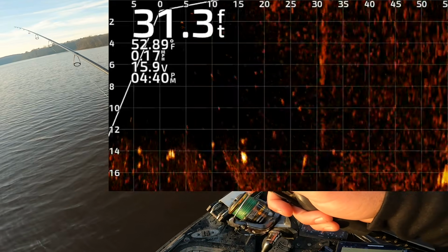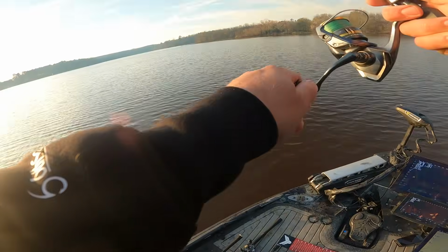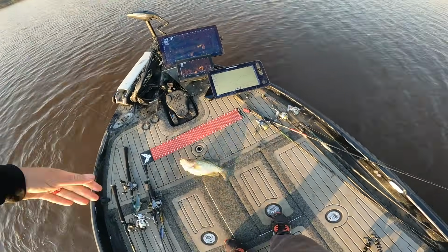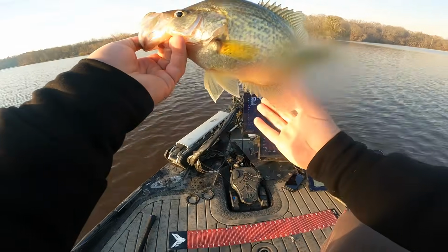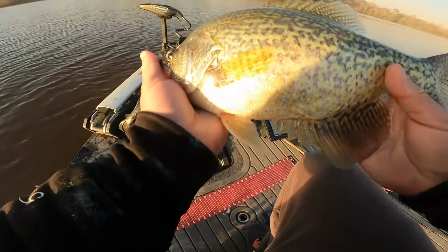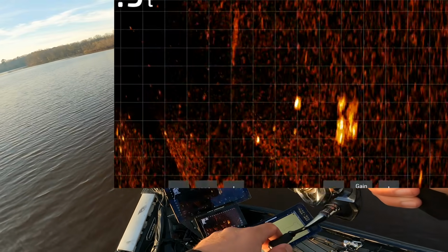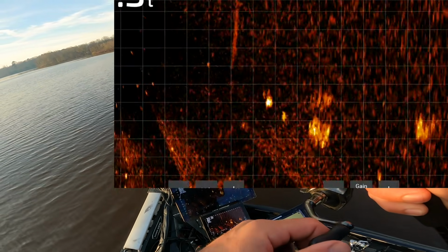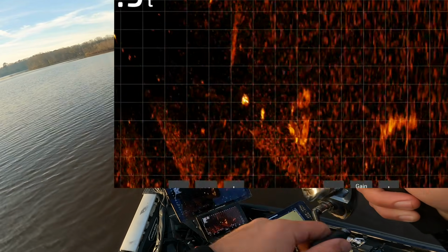Very perked up. Come on up and eat it. He got it. Let's see what this one looks like. He feels like a big old donkey crappie. And he is. Oh my. Look at that one. You got head, shoulders, knees, and toes, boy. My goodness. What a beautiful fish that is. What a beautiful meaty specimen. That guy is unreal. Can that seriously be a crappie? I'm about to see. Must have missed him a little bit.